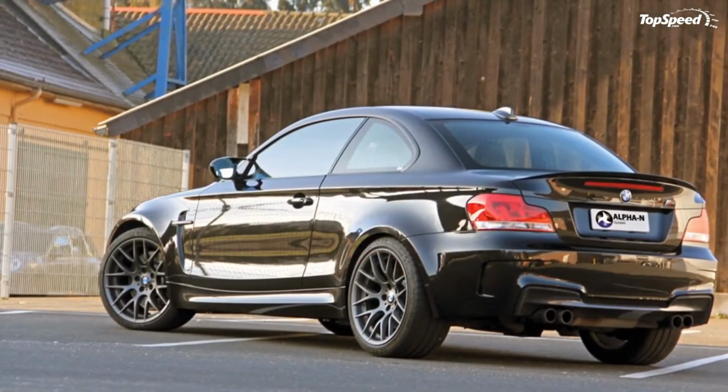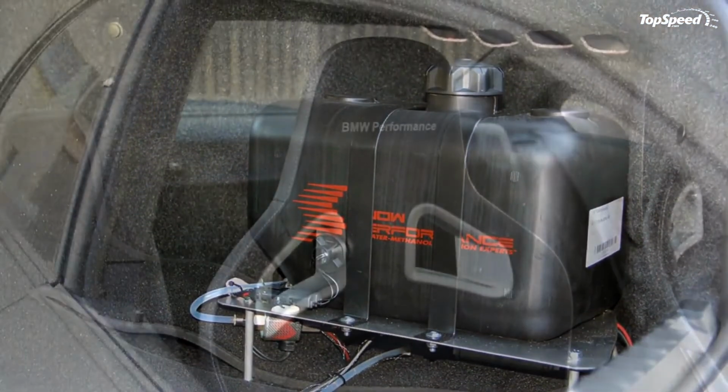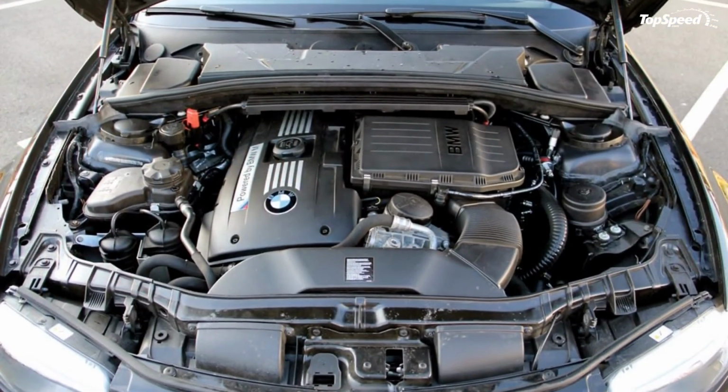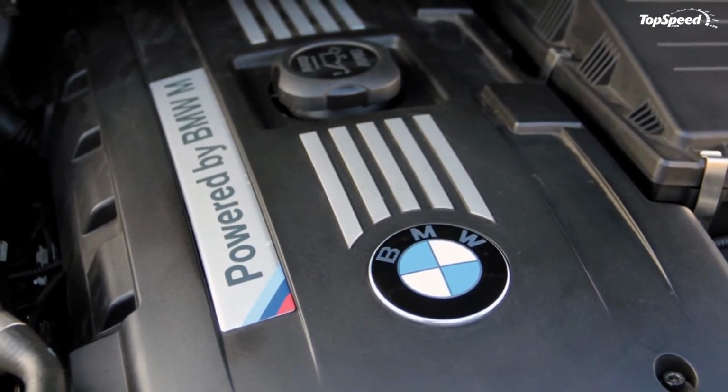If you're a proud owner of a 1 Series M Coupe, you can give your baby a modern-day tuning upgrade courtesy of Alpha N Performance. With the program in tow, the 1 Series M Coupe should be able to give these current whippersnappers a serious run for their money.